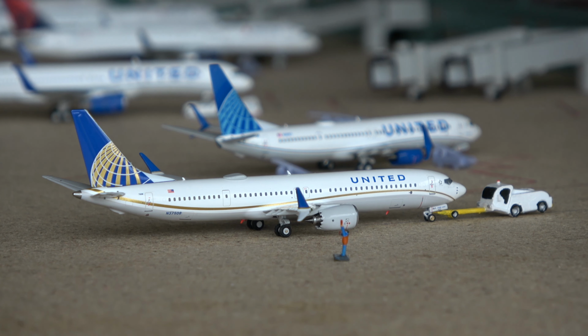Here we have the United 737 MAX 9. This is the new NG Models variant. It's a really, really nice model and a great addition to the collection. Much, much better than the Gemini Jets one. This aircraft is on the daily turn to Houston. United does fly this aircraft in every single day. It's, I want to say, like a 10 a.m. or 11 a.m. turn. But yeah, every single day you'll see this MAX 9 coming in from Houston.